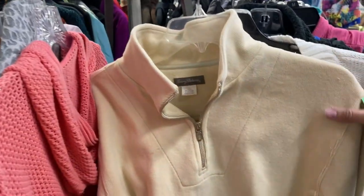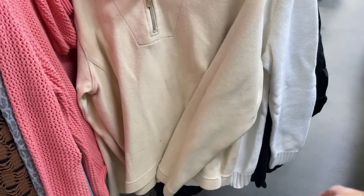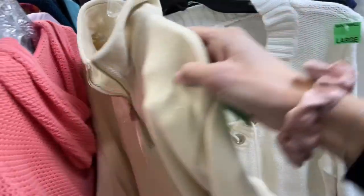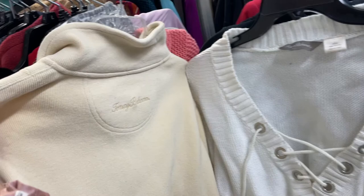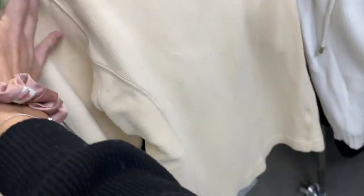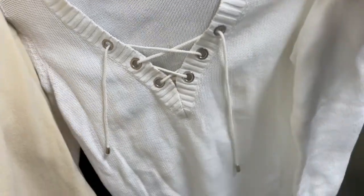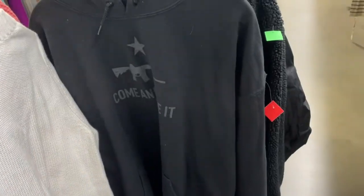Goodwill. All right, so I found this Tommy Bahama 1/4 zip-up women's, and it was a gorgeous color in size large, which I checked on eBay, and it has an over 100% sell-through rate, and we should get about $20 to $25, so I chose to pick this one up. I did also find another Tommy Bahama, because it was different, but I ended up not picking that one up, and I'll show you why in a little bit.